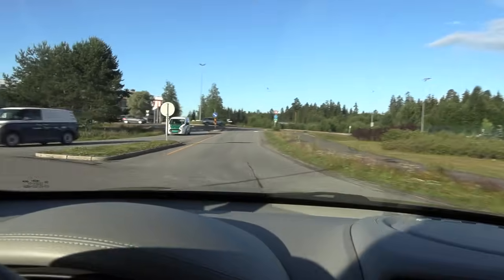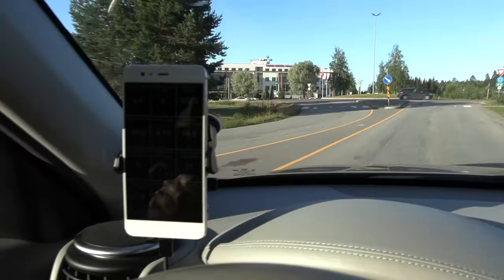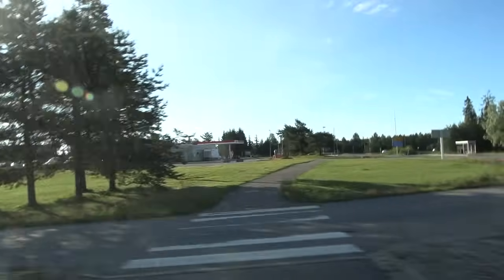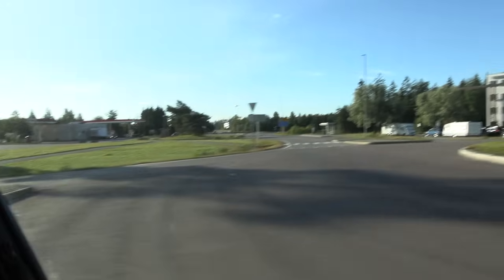Okay, I made it here. So now I'm gonna bail out. I actually don't have enough juice to go home. I have to once again go over to Kempower and juice up before I can go home.